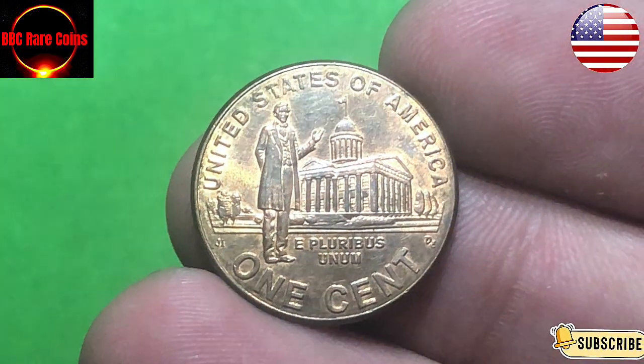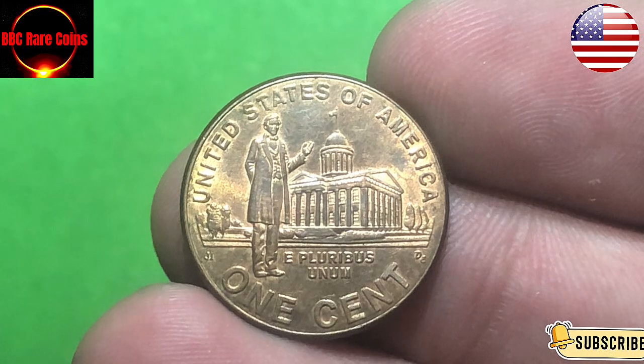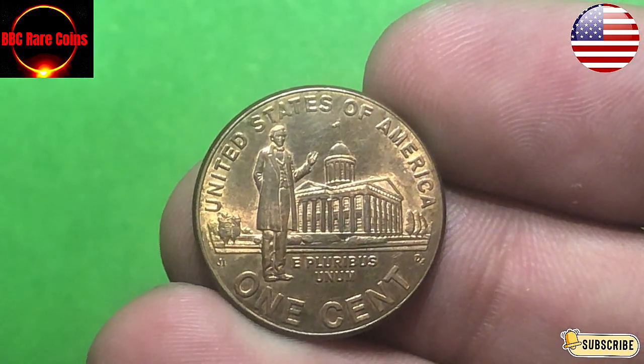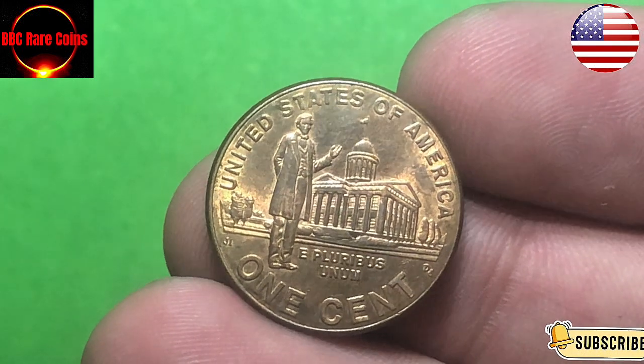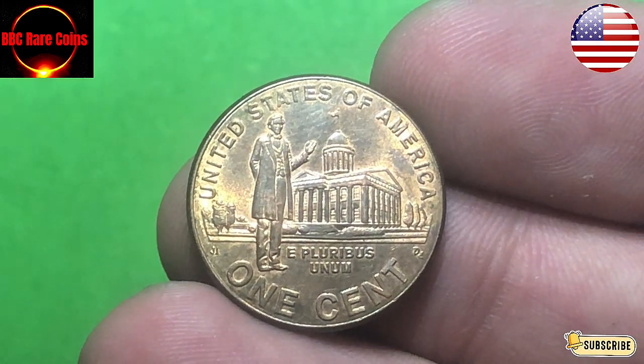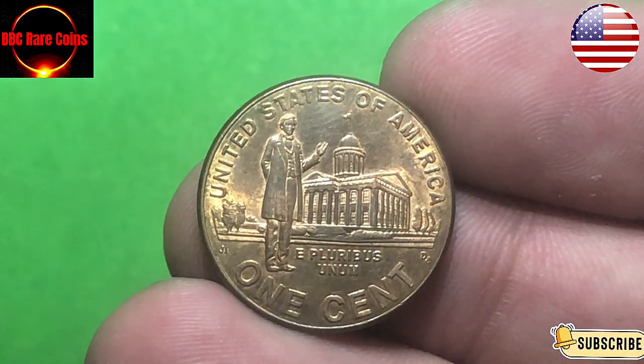For example, a 2009 formative years penny in MS67 grade can be worth several $100s, while a satin finish coin in the same grade might fetch a higher price due to its limited mintage.